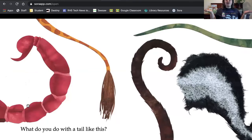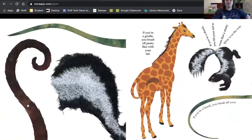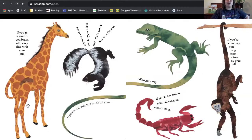What do you do with a tail like these? So tell your reading buddy, what animal do these tails belong to? If you're a giraffe, you brush off pesky flies with your tail. If you're a skunk, you lift your tail to warn that a stinky spray is on the way.